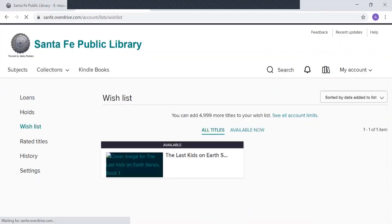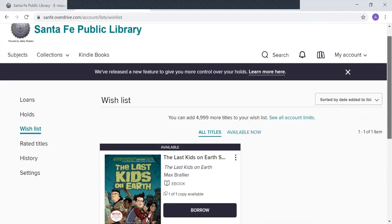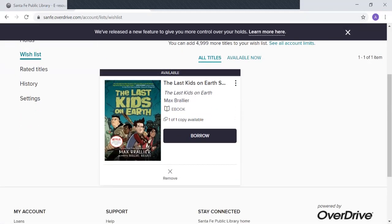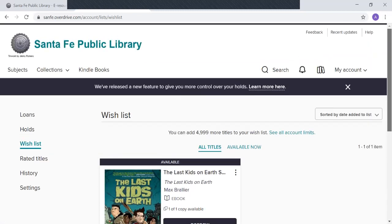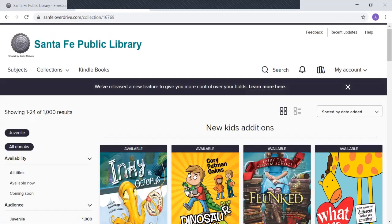And remember, we also put an item on the wish list. So if I go to the drop-down menu and go to my wish list, here it is, and I can find it again. And another way is you can go to collections, and this side is all ebooks. This side is all e-audiobooks, and I can just say, show me the new books. And then it will show you the new books available.